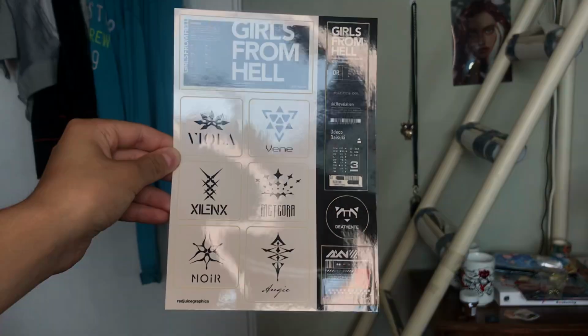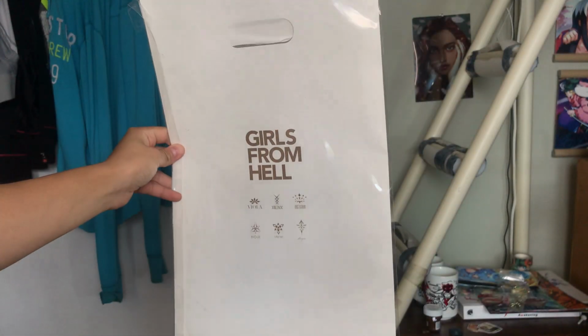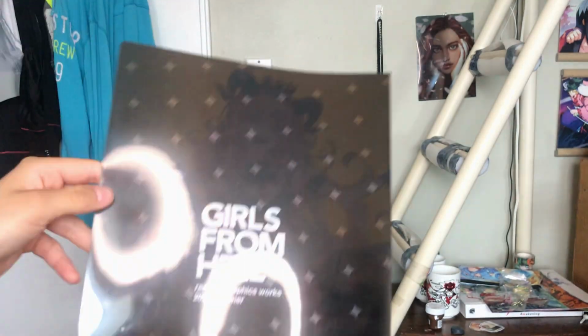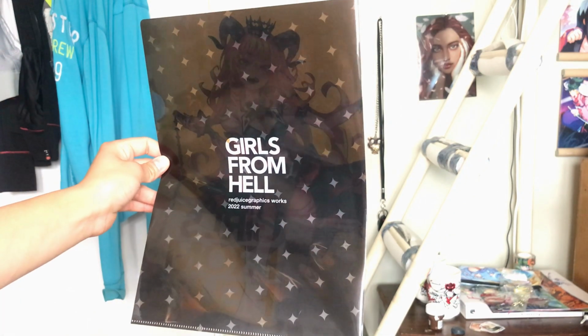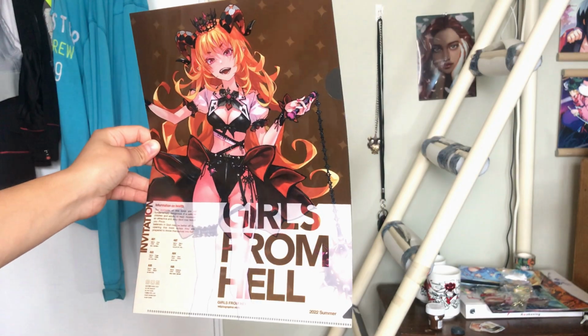It's very nice. This was roughly, I believe, 3,000 yen, maybe. Usually art books sometimes go for like 1,000 or less, if they're this thin, but I guess because it came with a clear file and a couple of other things, and maybe this is kind of hard to find, it was a little bit more expensive. But overall, really like this small art book.